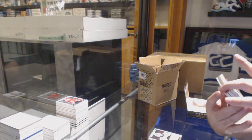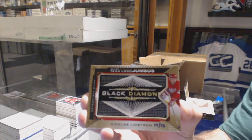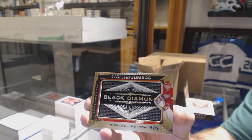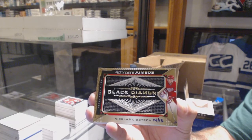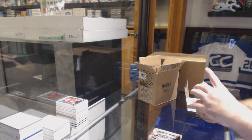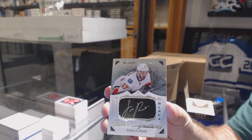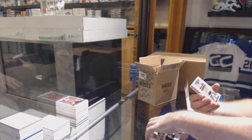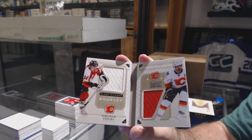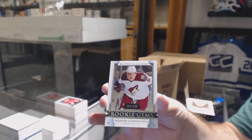Numbered 14 of 15, Team Logo Jumbos Gold for the Red Wings, Nicholas Lidstrom. Team logo jumbos gold out of 15. Nick Lidstrom. For the Calgary Flames, to 199, Emile Poirier. Rookie signatures. For the Calgary Flames, the 99 dual booklet of Fleury Aginla. And for the Coyotes, the 399, Henrik Samuelsson. There she goes.